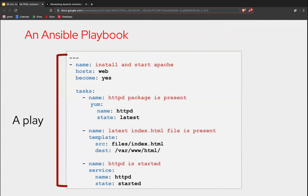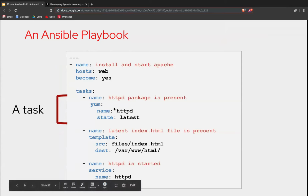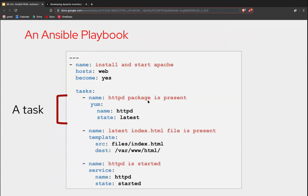Playbooks. This is a playbook. We looked at this one earlier. A playbook is the entire thing from the three dashes to the bottom of the file. Sometimes you see three dots. Within a playbook, you'll have one or many tasks. A lot of times you'll see many tasks. This one will have three. The task is denoted underneath the tasks marker, and then you'll have a dash with the name of what this task is going to do.